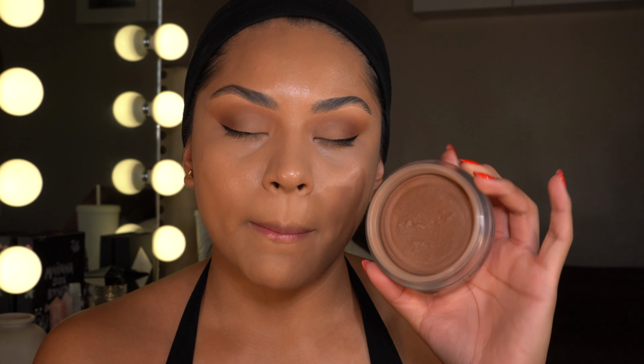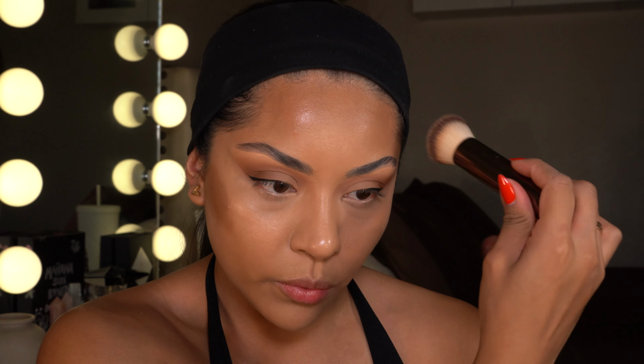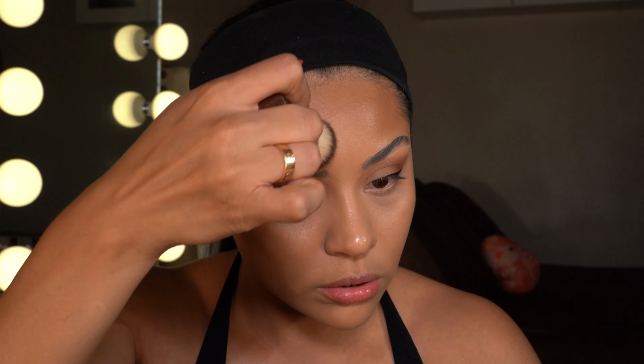And now I'm taking my Chanel bronzer. I'm just gonna apply it everywhere where I want to be bronzed.